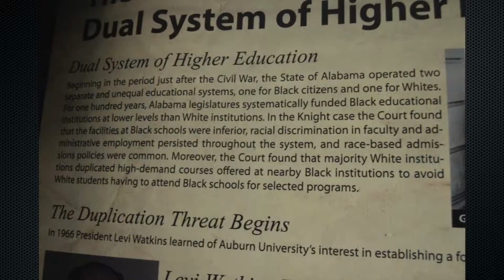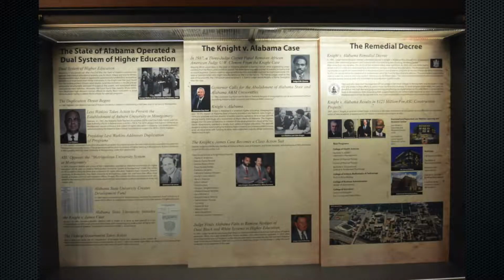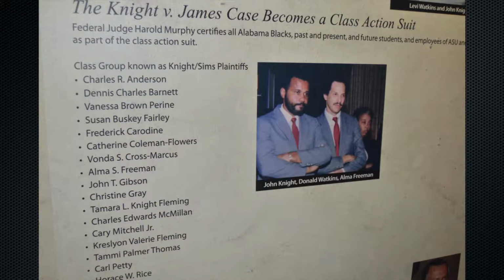This exhibit introduces visitors to racially discriminatory conditions leading to the class action Knight versus Alabama lawsuit. The display then identifies litigation plaintiffs, including John Knight, an alumnus and then Director of Public Relations, Alma Freeman, another alumna, and Dean of the University College, along with 19 other plaintiffs. Defendants in the case are also identified.